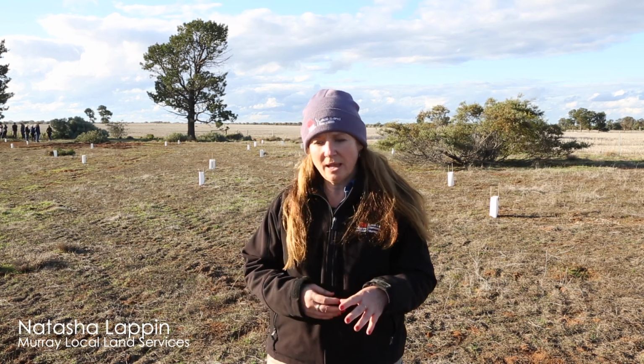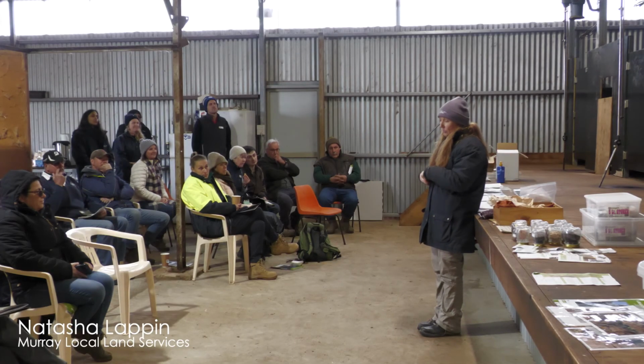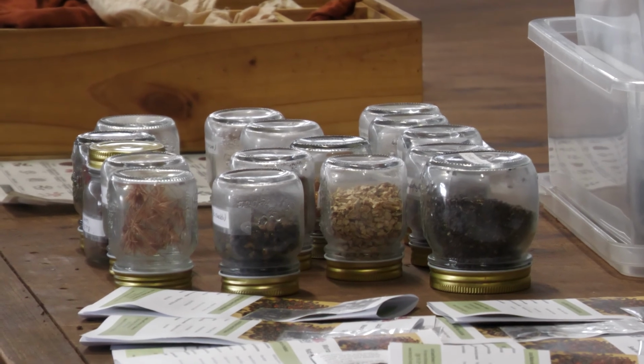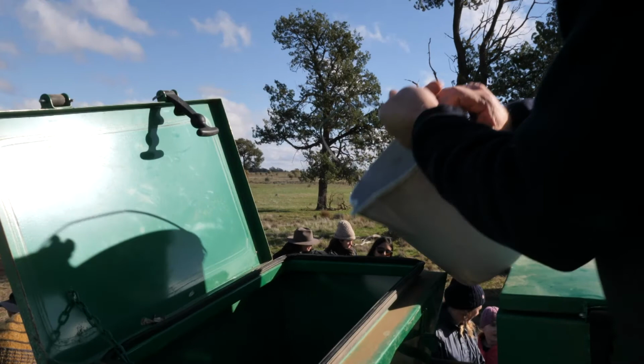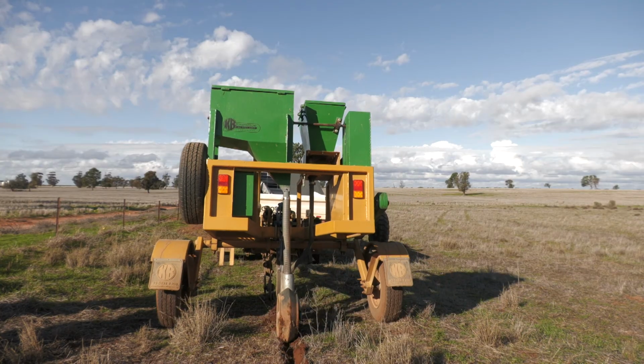Murray Local Land Services have a native seed bank. So what we do is we have a purpose-built storage facility at Deniliquin. We hold a large amount of native seed that we collect every summer and then we clean that seed and store it in our temperature and humidity controlled vault. We use that seed in revegetation, so 98% of the seed that we hold gets sold for direct seeding, where it's sowed directly into the ground.